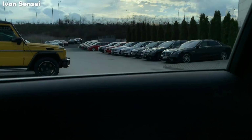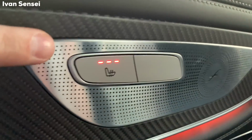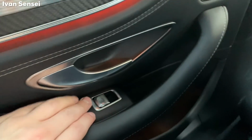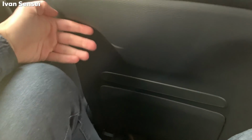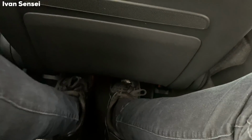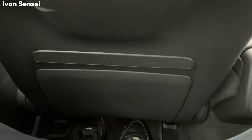Tinted windows, and you have heated seats here, Burmester sound speaker, ambient lighting, and you can open and close the window. So take a look. This is a huge amount of space, also for my knees, because this seat I put all the way down, so I have limited space here, as you can see, but not a lot of people are doing this.